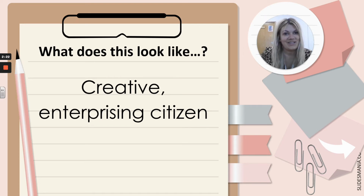Hopefully you've managed to have a really good discussion in your classes now about what that looks like. So if you are creative, we're thinking about at AOLE about expressive art, so thinking about how you might express your emotions or ideas in different ways, and thinking about that might be digitally, so using a digital platform, it might be using an iPad or a Chromebook, it might be using paint or collage or watercolours.